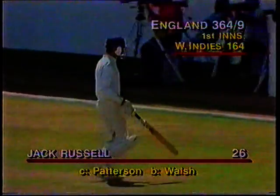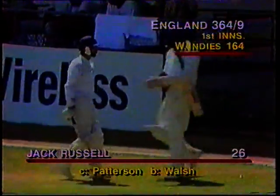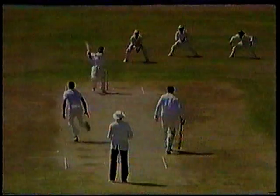It's in the air, he's going to be out. Yes, he's gone. Straight to mid-wicket. Patrick Patterson makes the catch, and Russell is on his way. That was a short pitch delivery. He went for the pull shot, which he's played quite well on occasions. It hit the splice of the bat and went high in the air, straight to Patrick Patterson. So Walsh is struck. Well, he'll be very annoyed at himself for this. He had been just leaving those balls, letting them pass harmlessly outside the off stump. A very easy catch.